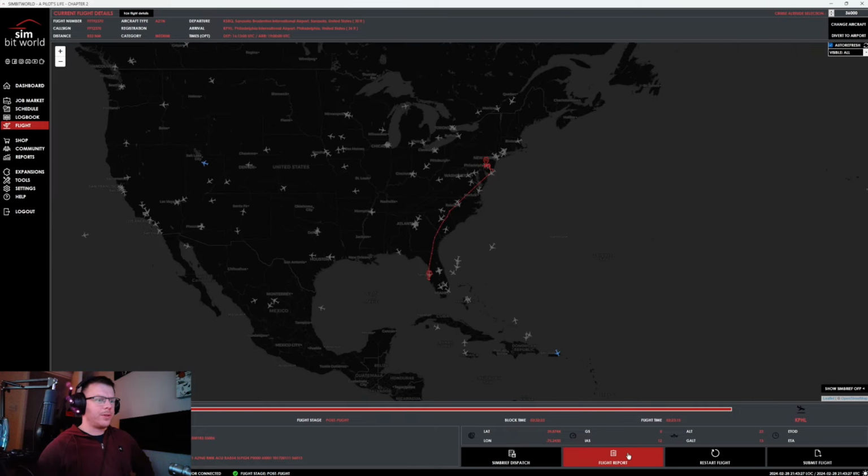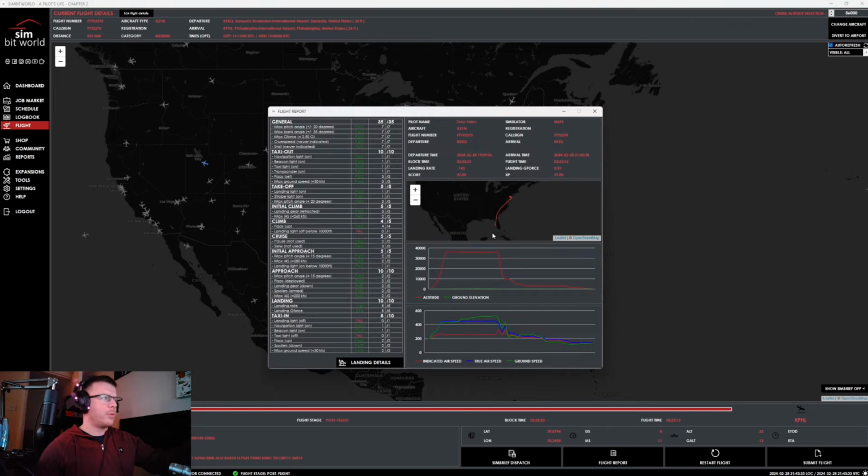So that's the finished flight that we do. This is, if you've not done this, the Pilot's Life, Chapter 2 from Simbit World. Flight report, landing lights off before 10,000 on the climb. Apparently we failed that. And landing light off on the taxi in. Okay. And taxi light off. Off? Interesting. Taxi light should be on. Maybe I think that's a bug.